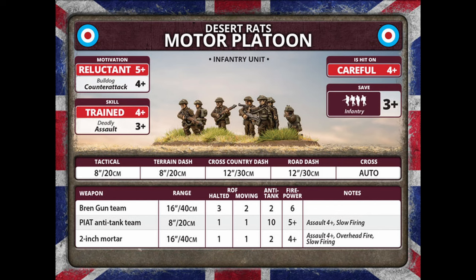The mortar is interesting as well, because it doesn't fire as artillery. It fires as a direct fire weapon, the 2-inch mortar. It's got a 16-inch range, shoots once with an anti-tank power of 2 and a fire rate of 4. I think the US light mortar fires as artillery.